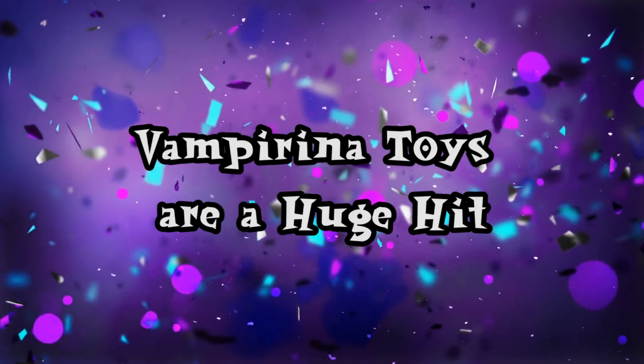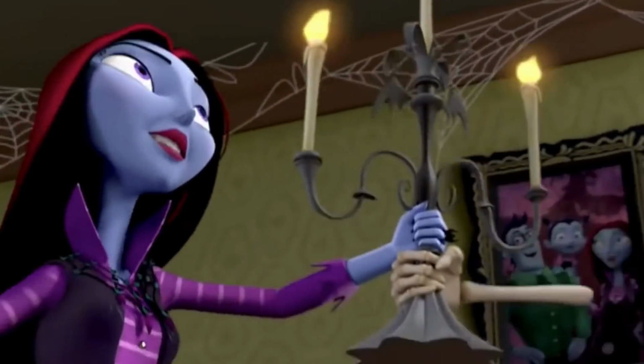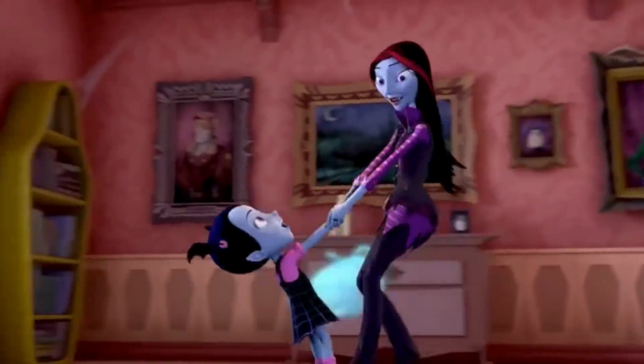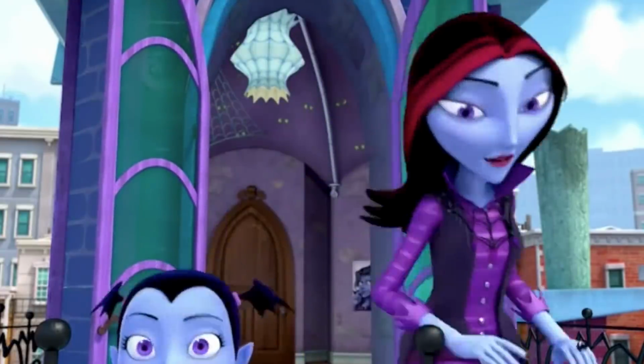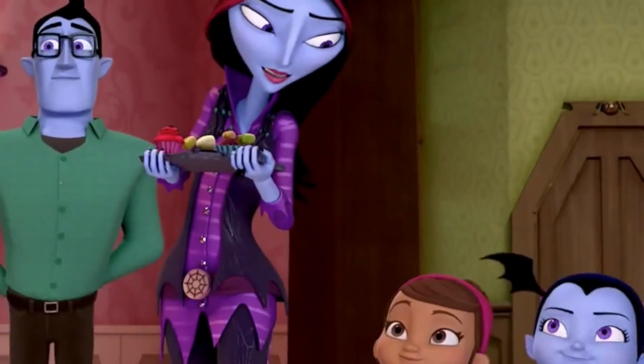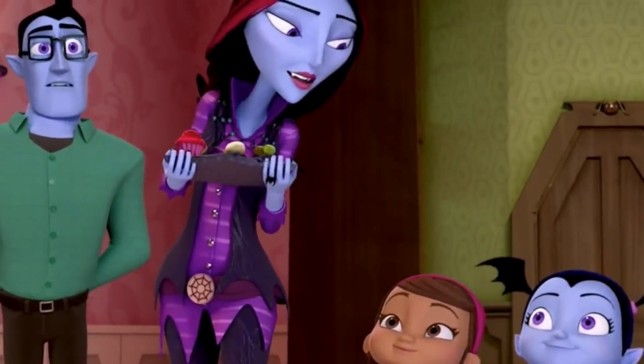Vampirina toys are a huge hit. If you're new to Vampirina, you might be in for quite a surprise. Sure, the show's only had 2 seasons, but don't doubt its popularity among the juniors. Disney definitely knew what it was doing when they created this show, and it looks like it paid off. Not only can you watch Vampirina on screen, you can also play with the characters in real life.